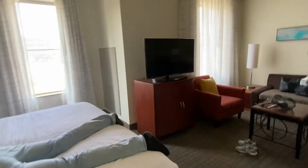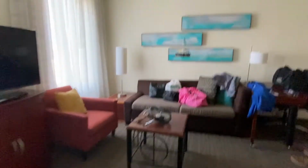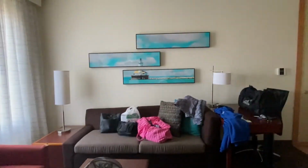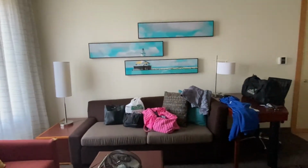And then we've got a bathroom, and it's super nice, and it's so sunny out today, and I'm really glad we came down for this trip. I'll do a haul later. You can see my Dover bag over there, and we'll go through what I bought.